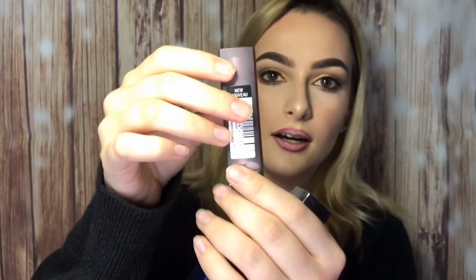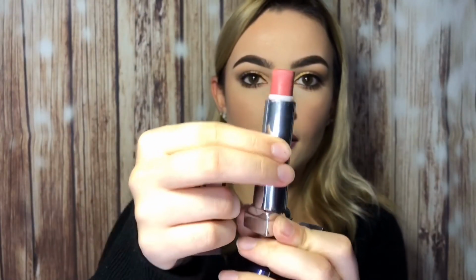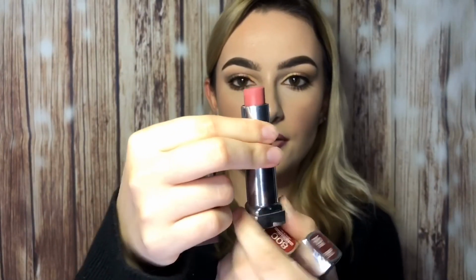My favorite shade that I literally wore for like 2 or 3 years straight was Touch of Spice. So it's this shade 660. That is what it looks like. You just roll it up. As you can see, not too much left. So I think I'm gonna apply that one today since it is definitely my favorite shade.